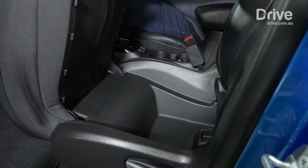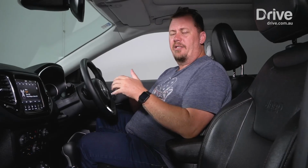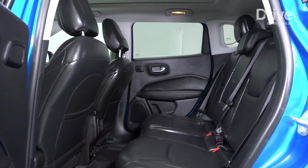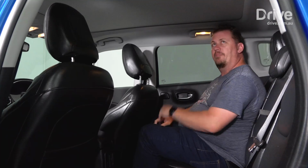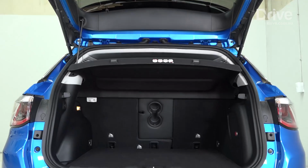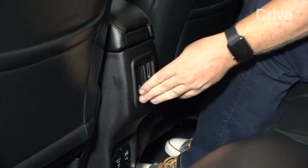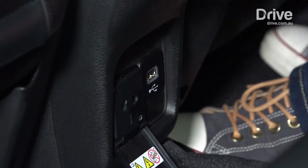But it's not perfect. The quality and presentation of some of the materials isn't quite up to scratch, and it doesn't have as much small item storage as some of the other cars here, particularly the Tucson. But it's not too bad for everybody else either. There's a decent amount of legroom, probably not as much headroom as some of the others, but it is the only car here with some clever bits in the back. It's got a 40-20-40 split folding rear seat that gives it greater flexibility, and there's also rear air vents, plus a USB controller, and a 230 volt power adapter that allows you to keep laptops or other mobile devices fully charged.